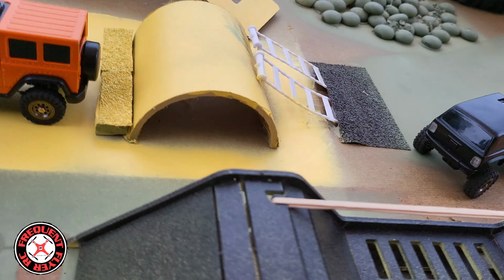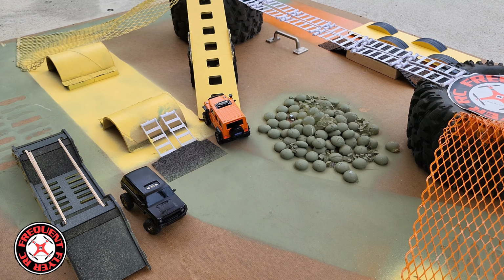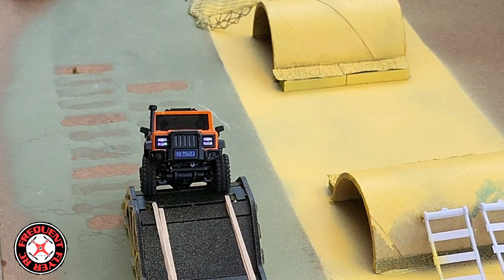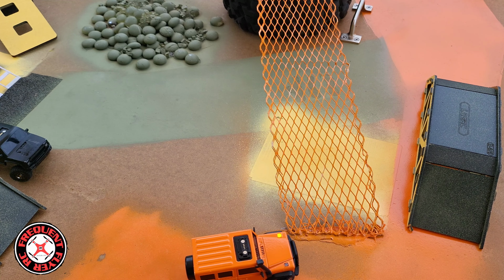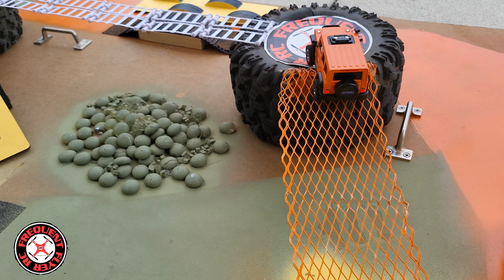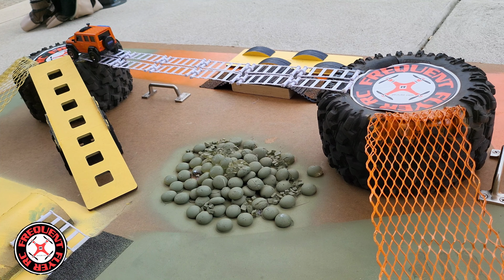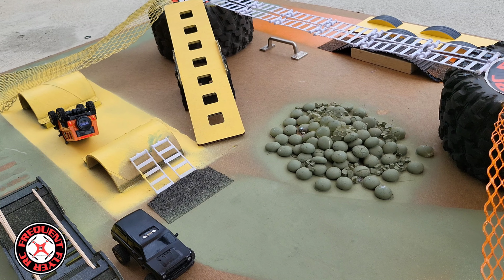So let me get some crawling going for y'all. Rubber band bridge. Oop. Gotta adjust your wheels to get around that rubber band bridge there. Oh, let's back up. Here we go. This bridge is not as easy as it looks. It's hard because it shakes. Show y'all this right here. You got to keep going.